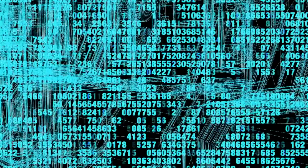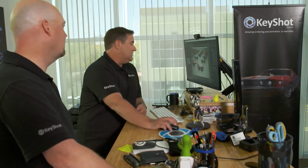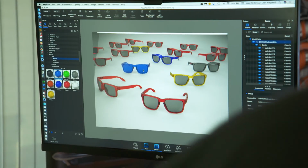The main benefits of our software is it's fast, it's easy, and it's accurate. And basically you can throw it on any machine and be turning out renderings in no time at all. From rendering to prototype, it's never been easier or faster. Jeff's expanding collection of first-generation prototypes spans large and small companies alike.